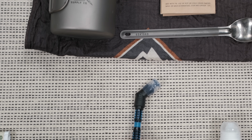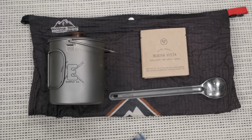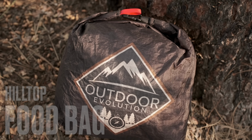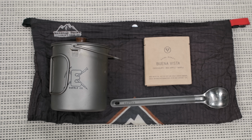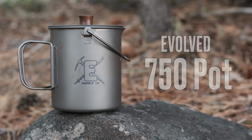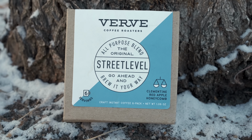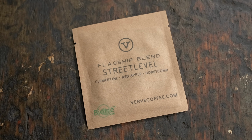All right, next up, we won't call it a cook system, we'll call it a coffee system, because I can't stand drinking crappy instant coffee at some of those refugios. I have my Hilltop Packs custom printed food bag to keep all of my snacks in, and inside of there I have my Evolved Supply Co. 750 titanium mug, my Evolved Supply Co. titanium long handle spoon, and a few packets of some better tasting coffee than the crappy instant that you'll get at some of those places.